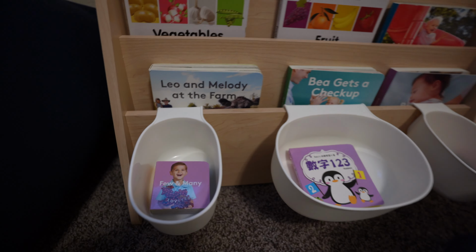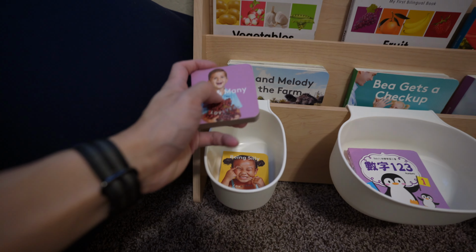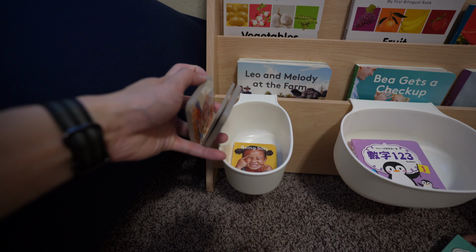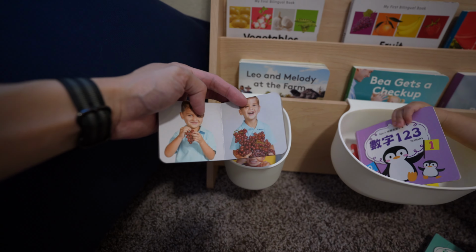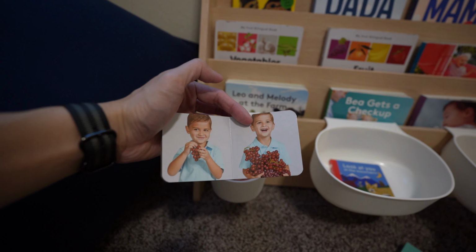And inside this last little basket is more mini books. These two are from Lovevery. They actually don't have any words in them. So my son just likes looking through them to see what animals are featured in them or what silly faces these kids make in them. Or this one is silly faces. So these are nice little books for him to hold.